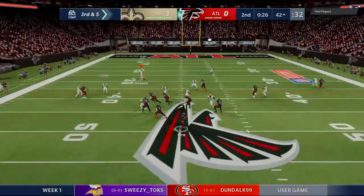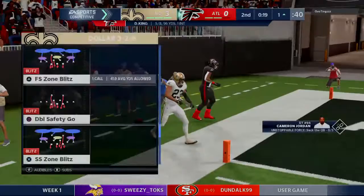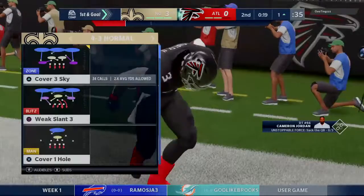He'll look to throw. Oh, it's a screen pass. That's complete. The 20. And he almost made it, but just short. Finally out of bounds, right down around the goal line. They're able to convert on 3rd down, and that sets up a 1st and goal.